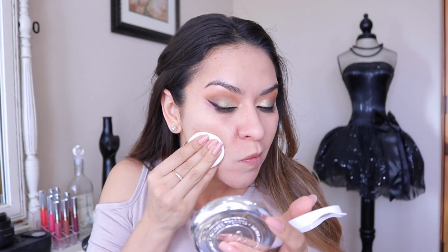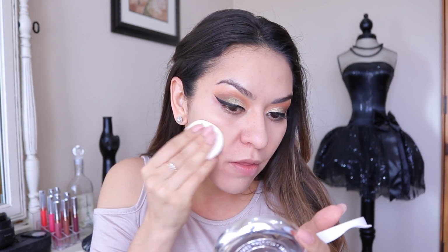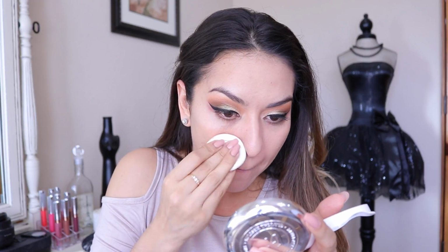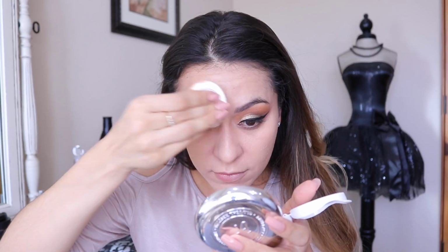So I'm going to take the little applicator now, and same thing, I'm just going to swirl it into the product, and let's see how this side of my face does. I have a lot more scarring on this side, so I'm curious to see how that covers. I'm just using patting motions.